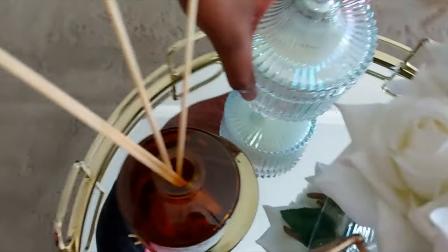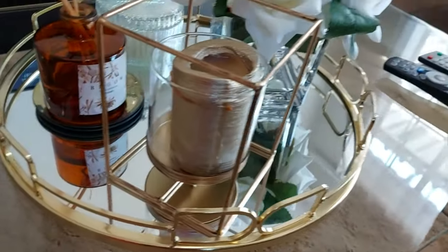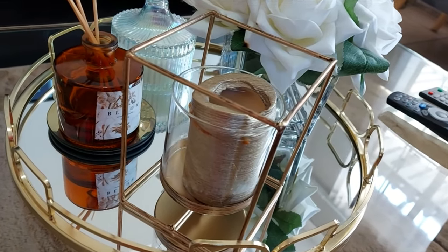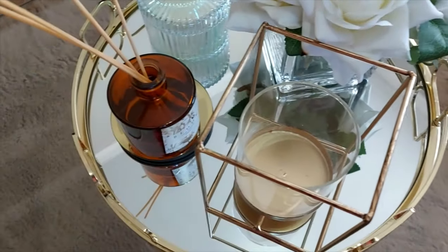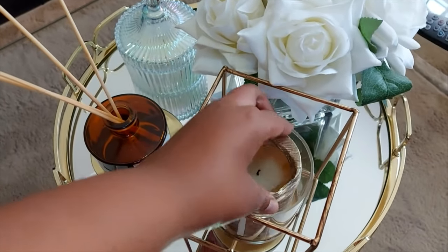Along those lines. And over here I've got this lantern from Mr Price Home. I forgot the price of this lantern actually. And here I have this candle from Sheetstreet. Oh, I forgot the price, but it was on sale. I forgot how much.